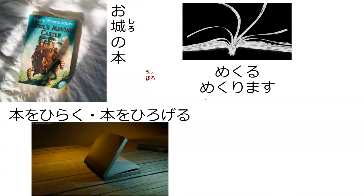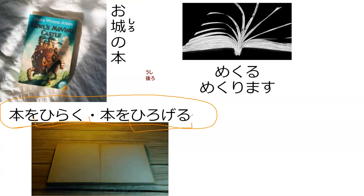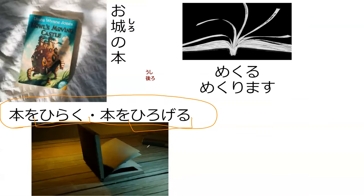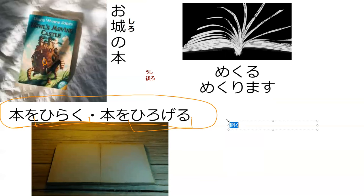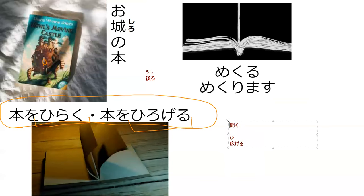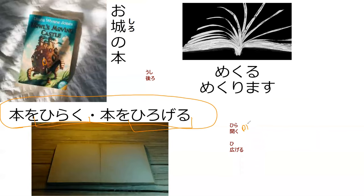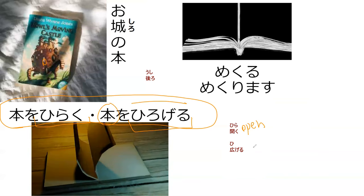Oshiro no hon. Now, right over here is a verb that you were thinking about earlier. Hiraku or hirogeru. What do you think this verb means? So, hiraku, that kanji looks similar. Is it like to open? Yes, hiraku means to open. You know what hirogeru means? Hirogeru. To also open. It does mean open when we're talking about a hon, but specifically it means to spread wide.